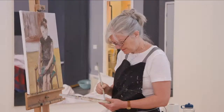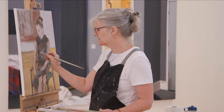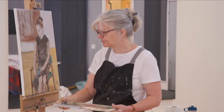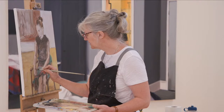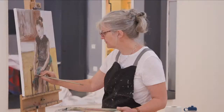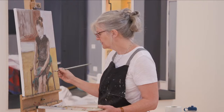So I'm getting my dark sort of flesh tone there. Then I'm going to just touch in down this side. There's a nice curve where her forearm meets the wrist that's resting on the hoop. And I want to get that in. And make sure her hands are big enough. Hands are often mistakenly done a bit small. Bigger than we think. Even if the hand is closed like this, we need to sort of suggest its size.